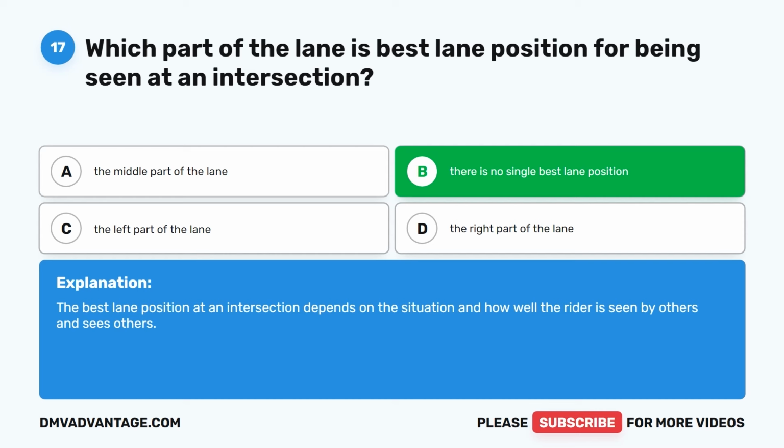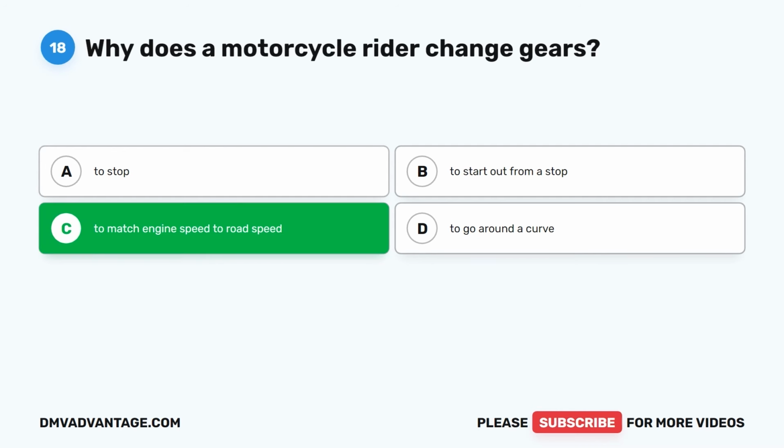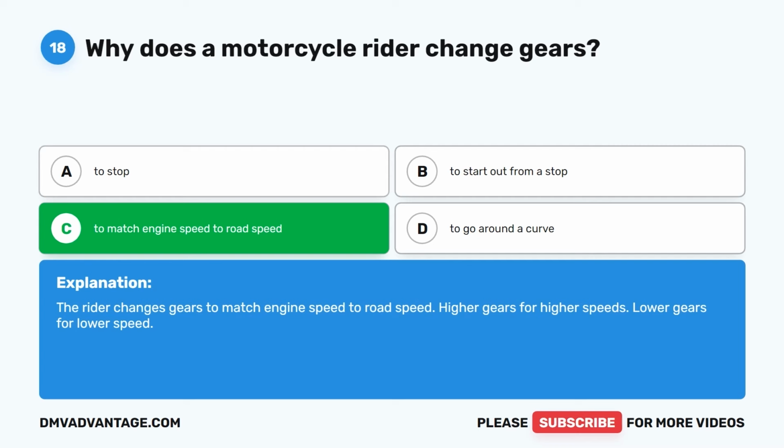Question 18. Why does a motorcycle rider change gears? A. To stop. B. To start out from a stop. C. To match engine speed to road speed. D. To go around a curve. The correct answer is C. To match engine speed to road speed. The rider changes gears to match engine speed to road speed. Higher gears for higher speeds, lower gears for lower speeds.